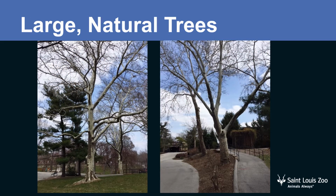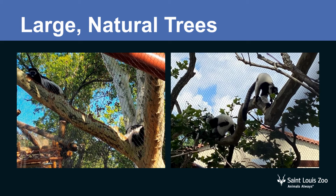So I mentioned for the animals, including these large natural trees, these are the sycamores that we included. And here are some pictures of some of the animals enjoying those large natural trees that we incorporated.